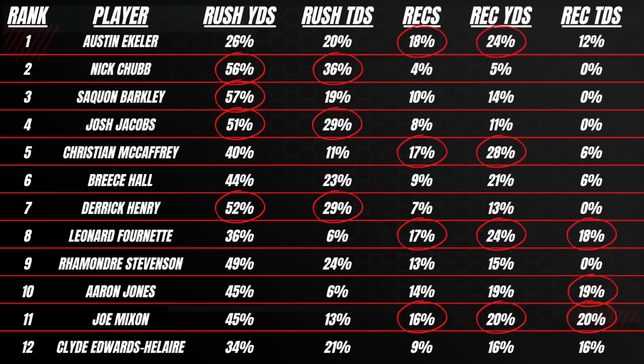Clyde Edwards-Helaire, he's a regression candidate for me as well, just because of everybody in that backfield. Right now, 16% of his points are coming from the reception side, receiving yards and receiving touchdowns, and then he's scoring at 21%. So he's scoring a lot. That's the only thing that's really propping him up right now, and that is a big issue for me.